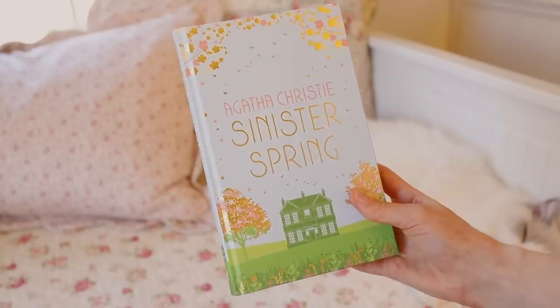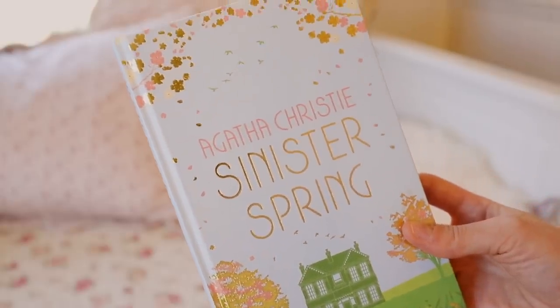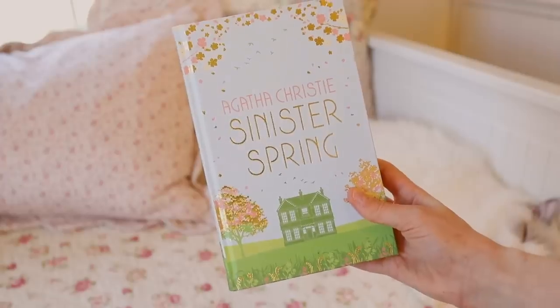And then I have Sinister Spring by Agatha Christie. I read her books as often as I can, but what better time to read her spring-themed short stories than during spring? Plus, the cover of this one is just so perfect if you want to add to your collection of beautiful spring books. I don't know if they sell this one on Amazon. Actually, I think they do, but it does ship from Book Depository. So if you can't find it on Amazon, you can definitely find it on Book Depository.